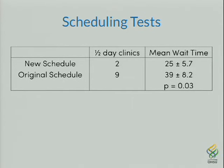So we're still working on testing this, but so far we've had 2 good half days that we've been able to test, and the average wait time was significantly smaller than our 9 observed half-day clinics that were similar. So we think that this has promise, and we're going to be continuing to test it. We had a test day this week, and we'll have a test day next week, and hopefully we'll get more data as to how this is performing.